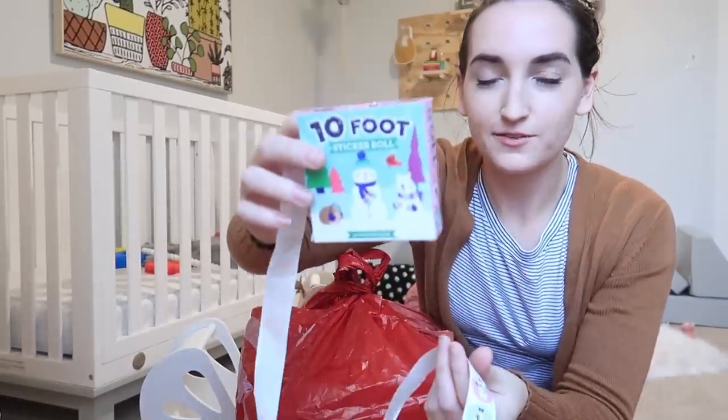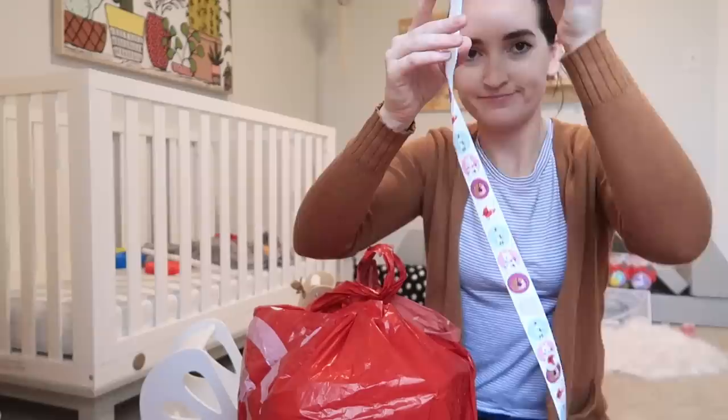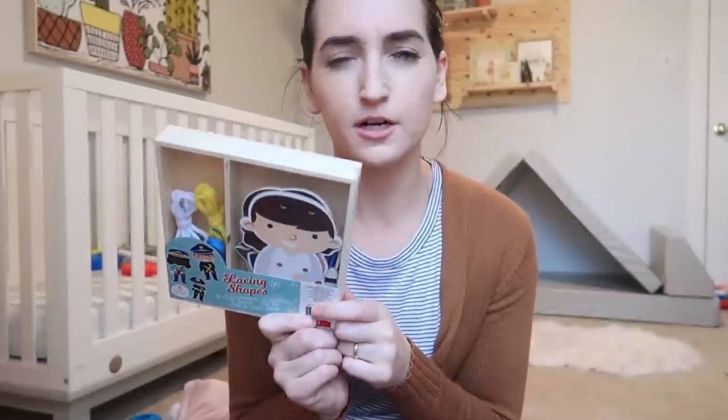This was one of the stocking stuffers that I got in the dollar section at Target. Charlie figured out how to pull it open. All right, so I'm gonna run through these last things hopefully quicker, and then I'll show you the big elephant in the room. Definitely hit up the Target dollar section this year.